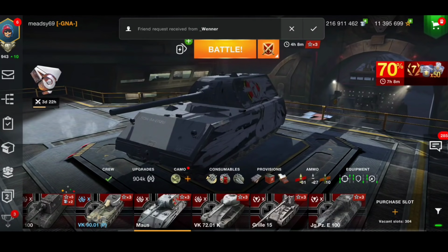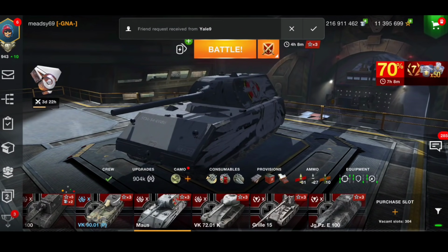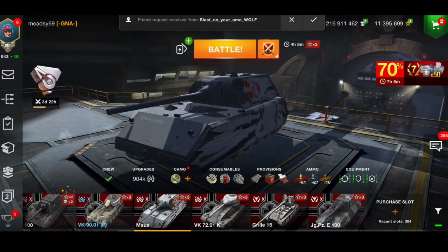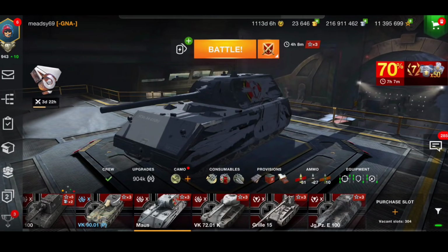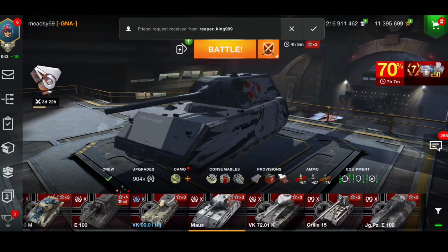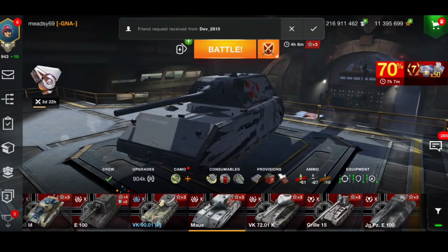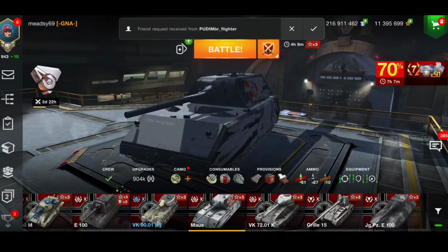Now, the Mouse, we see it every single tournament. The Mouses are played differently in tournaments than they are in normal battles. Basically, the Mouse isn't there to do damage. It's there to absorb shots. And usually you will see double Mouses because of the hit points that the Mouse has got. They are very, very popular in the tournament community.